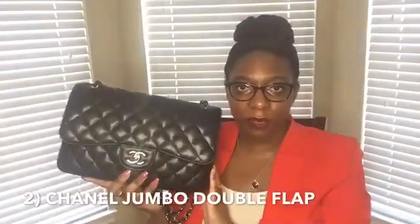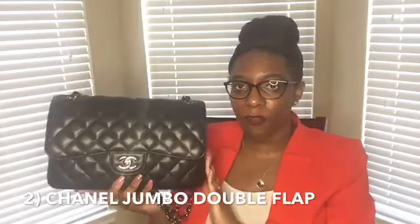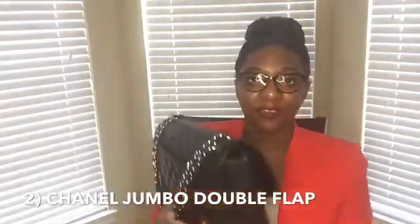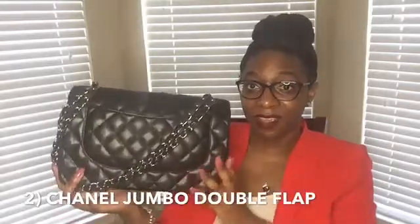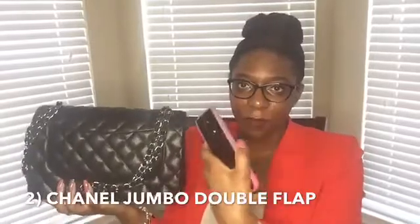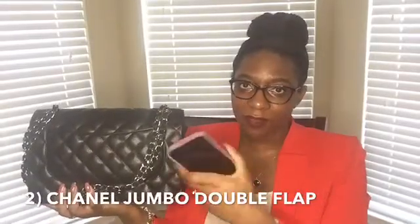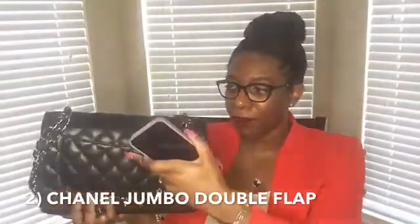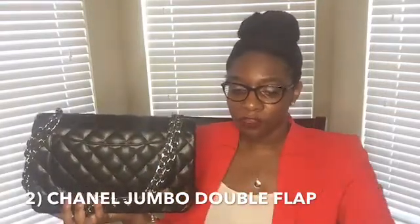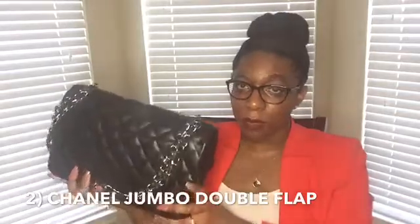Next bag here, though, is the Chanel Jumbo Double Flap Silver Hardware Caviar Leather. I'm actually not going to be trying to fit the phone in the exterior pocket because the phone is a bit thicker than my prior phone was. I probably would not put it back here because it's going to stretch out the pocket too much in my opinion. That wouldn't be something I would personally do.